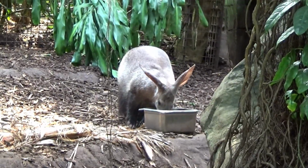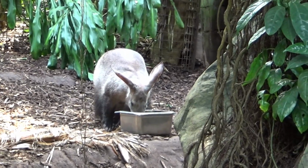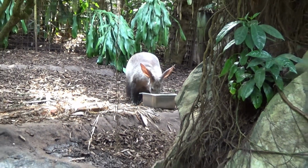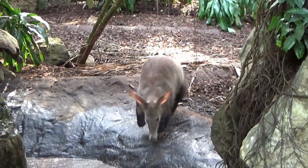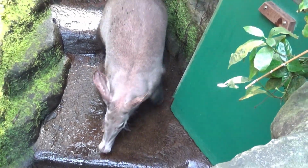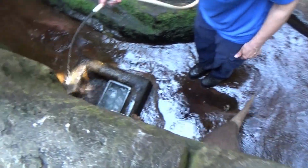But over here we can see an aardvark. Woohoo, they exist! Aardvarks are so much bigger in real life than I ever thought they would be. I don't know why, they seem like they wouldn't be that big, but they absolutely are. We can see it in the one enclosure, and right now it is making its way down over here to this little gate, and they can actually go through that gate to get all the way to the other side, to that second enclosure that we saw. And over here we can see the keeper cleaning.